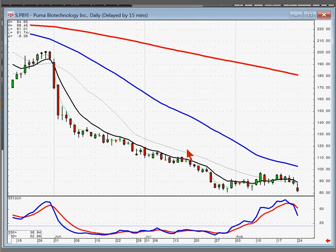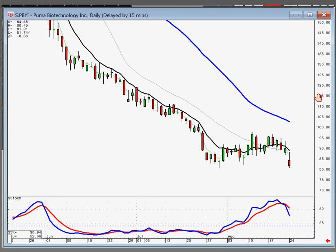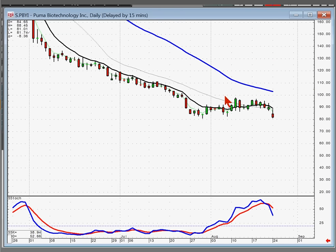PBYI. Again, another biotech. Notice how it's rolled over and did a kind of a little flutter kicker, or a doji sandwich to the downside. If this opens lower, you could be now in a wave 3 to the downside. And the reason this is good to go after is because we haven't had a real significant move to the downside. Well, I guess it was down 10% today. But this could drop another 50% over the next couple weeks if this market doesn't pick up any steam.